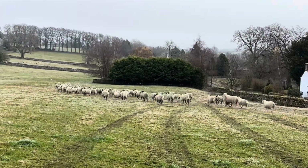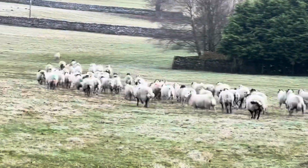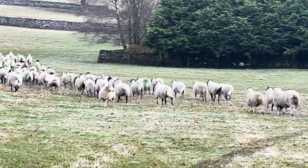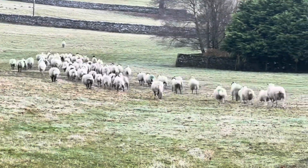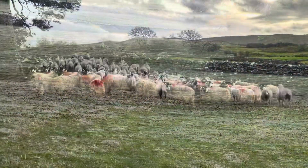So all the ones with the green bums, that means they've been tupped. So we've got tupped quite quickly this year, so I think we're going to be busy at lambing time.